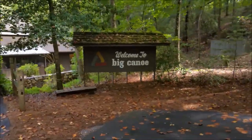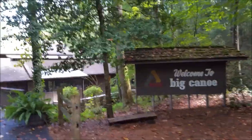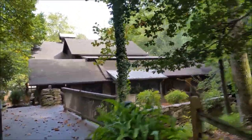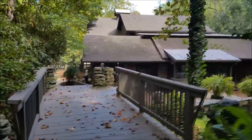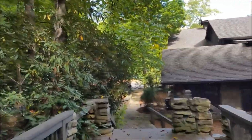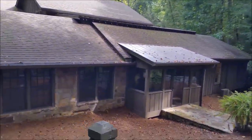It says, welcome to Big Canoe. I actually had to backtrack. If you see where I pass the lake and stuff, I actually went back in that direction. We're at a slightly different location on the property, but seriously, this is beautiful. It's gorgeous. So let's go get set up.